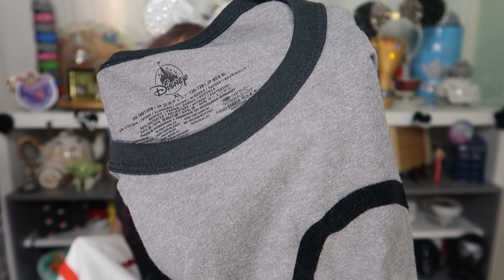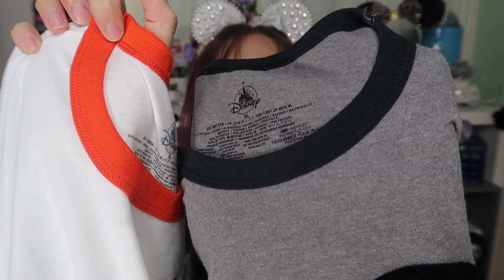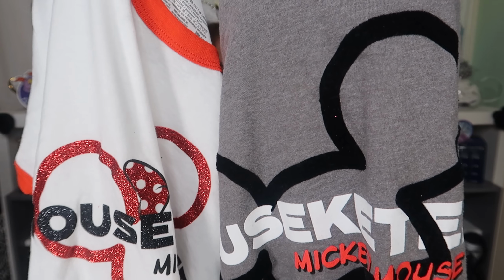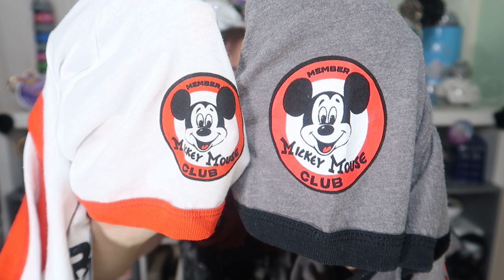The mouse head here is actually kind of a not quite velvety, but it's definitely a little bit fuzzy. And on the women's, it is a red glitter vinyl. So I absolutely love that. The men's has the black band around the neck and sleeves, whereas the women's has a red around the neck and sleeve, tying into the different mouse heads. Very cute. And they also have the Mickey Mouse Club symbol on one sleeve. I love these. Very excited about these.